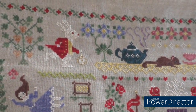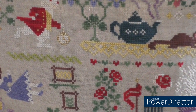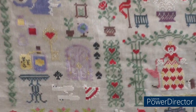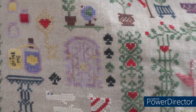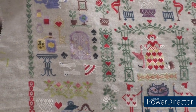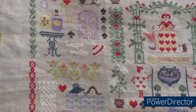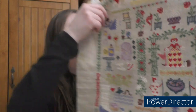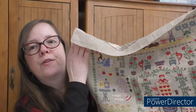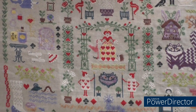I did change out a few pattern elements, such as that watch is in metallics. Some things I put in metallics, like the key. The doorway, I got the colors backwards. But I decided to just leave it. I mean, I had thought that the balance would be off. And maybe it is a little bit, but it doesn't bother me that much.